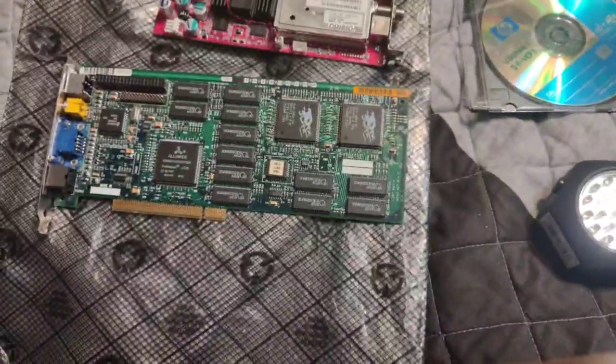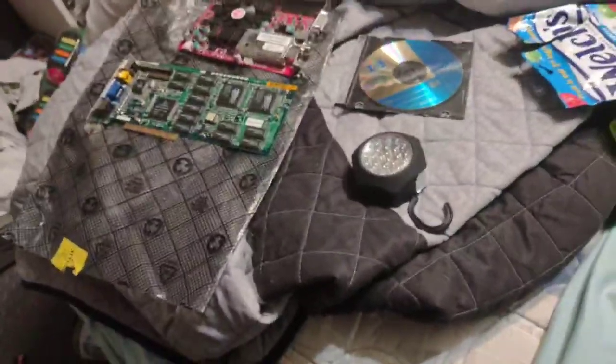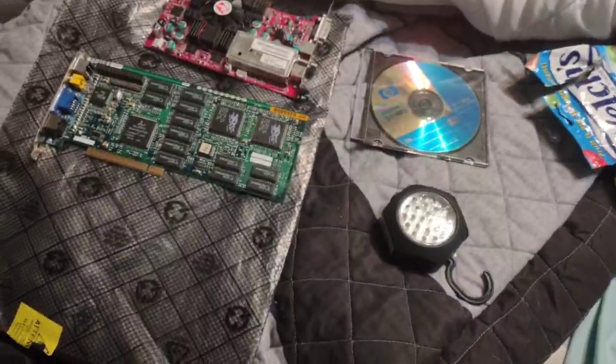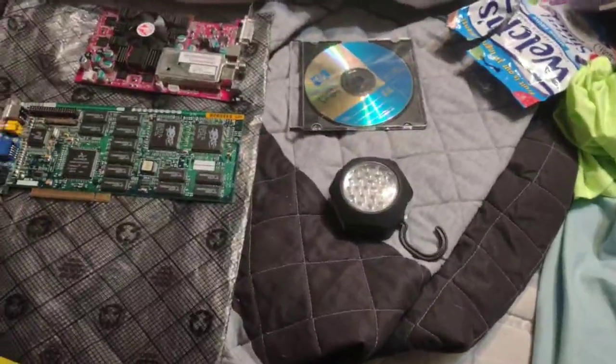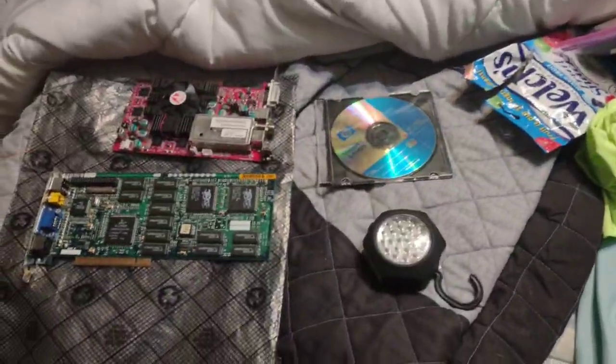But for now, think about just putting this in my Pentium Pro 200 machine, do some test benches on it, see how it performs, the difference between this card as well as the Voodoo 3, see if there's any major differences between the two, game wise, software wise, stuff like that.